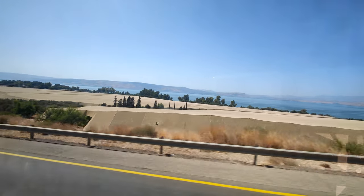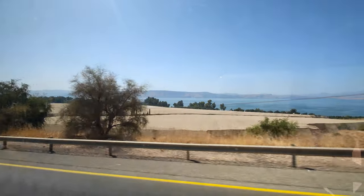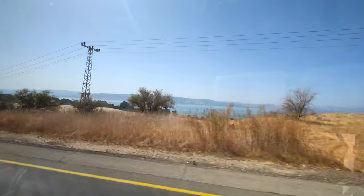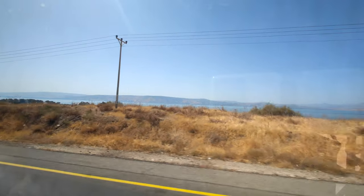Now take a look on your left. Do you see the tower on the top of the mountains of the Lower Galilee? One tower? Yeah. That's Tiberias from this side. Okay. We saw it when we came, and now you see it from here. Tiberias is the only city around the lake, as you can see.